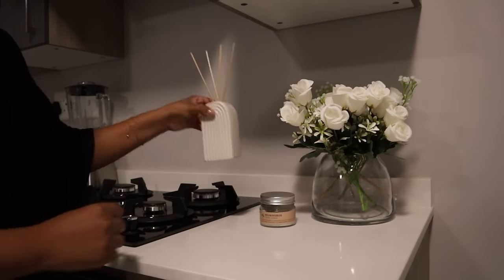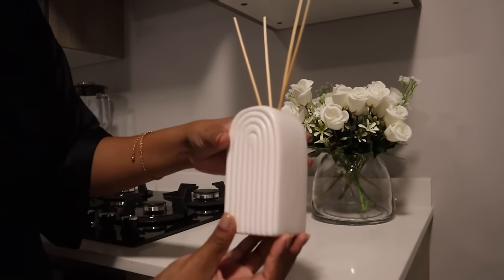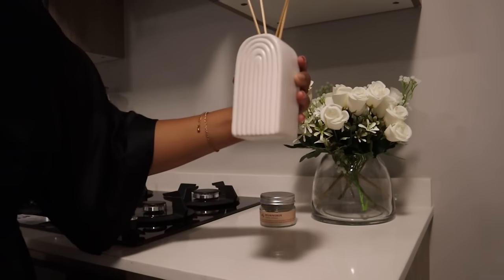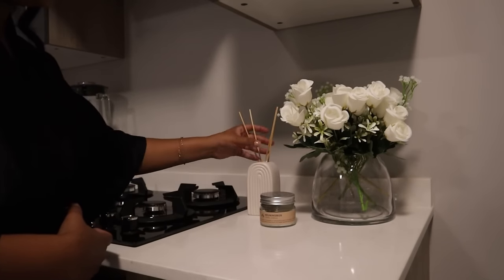And then I got this diffuser from Pep Home. So gorgeous. It smells so strong, guys. I can literally smell it from the bedroom. It matches so perfectly with my little vibe. It's so cute.